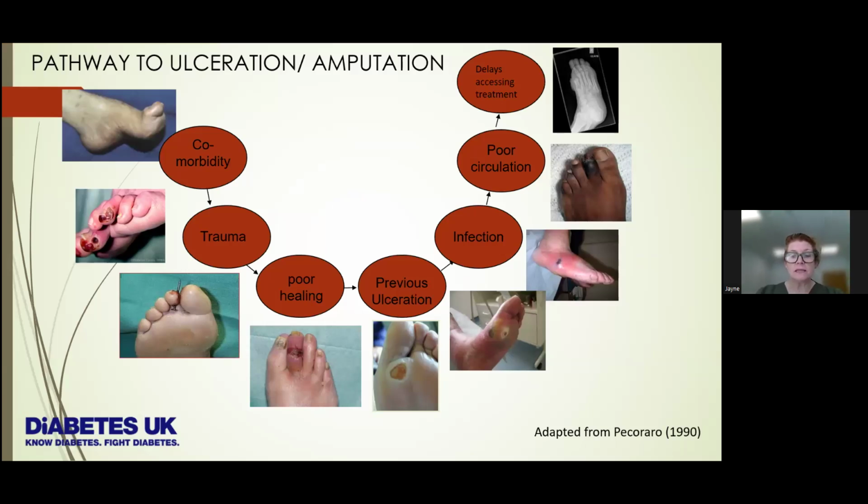So the route to amputation is multifactorial, and the problem with it being multifactorial is there isn't just a one size fits all fix. People can have comorbidity, they can have minor trauma, they can have poor healing, they can have had a previous ulceration. The huge impact factor is infection. That is contributed to with poor circulation, and people can have problems accessing treatment.